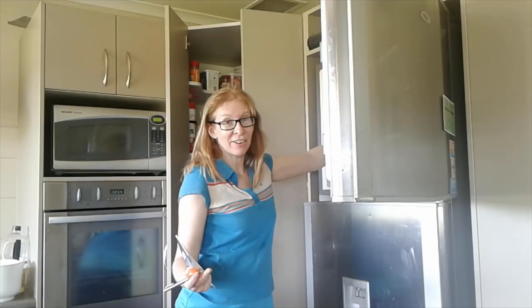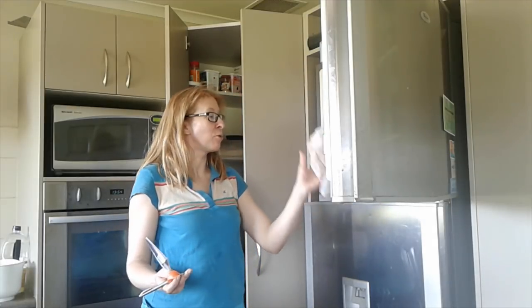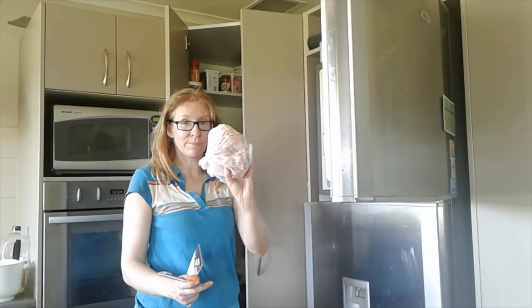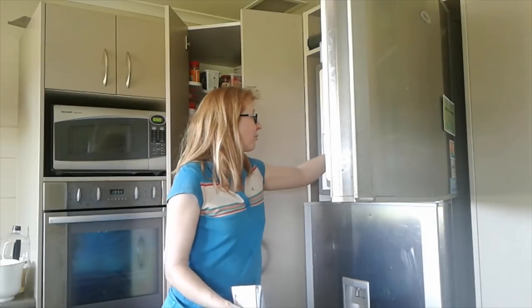I had a big bag of carrots. And then my parents gave us some carrots from their garden, and so the carrots I bought were in danger of going off. I sliced them into sticks and I've frozen them. So they're perfectly fine now to get out and cook. I don't like things going off.